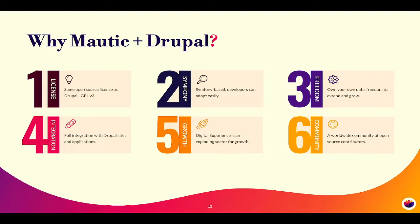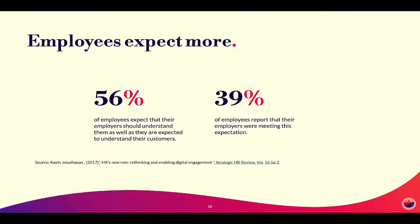The digital experience sector is really growing, and Drupal is in a great place to deliver great digital experiences. Alongside Mautic, it gives you a really powerful package that you can provide to the customers. And if you love the Drupal community, hopefully you'll love the Mautic community. We are quite a bit smaller, but we are growing along similar lines. So that's why Mautic, why Drupal.